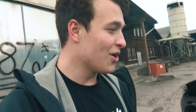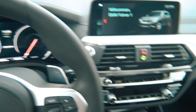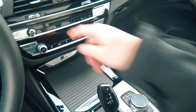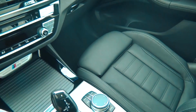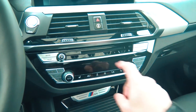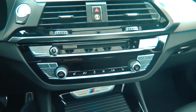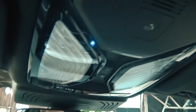Now hopping into the car because it's really cold. Now here in the center we have this new center console with this black parts here and of course the M Performance logo there. These parts are from the 5 and 7 series, so these ones are completely new, such as this part and the lights on top as well. Now the new X3 is really good.